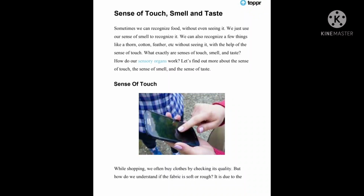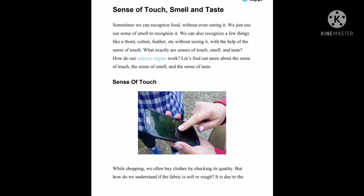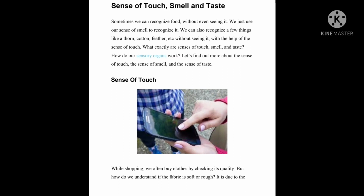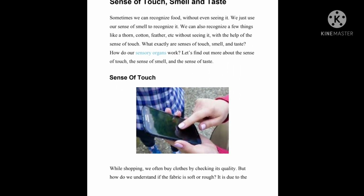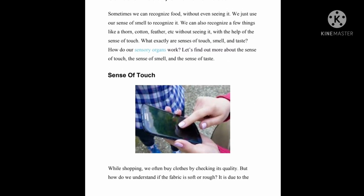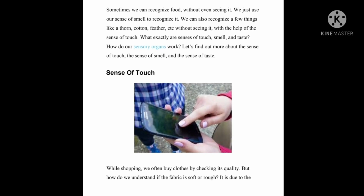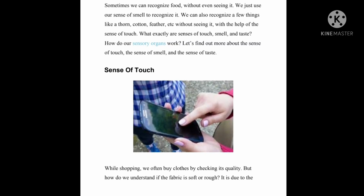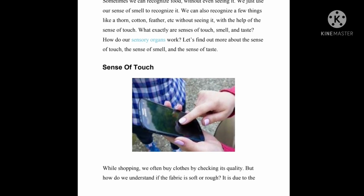Sense of touch, smell, and taste. We can recognize food without even seeing it. We just use our sense of smell to recognize it. We can also recognize a few things like a thorn, cotton, feather, etc. without seeing them, with the help of the sense of touch.